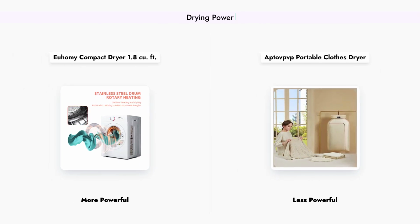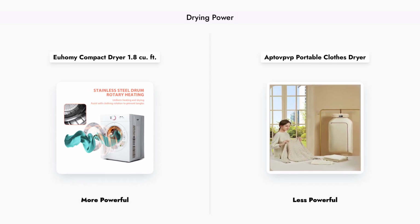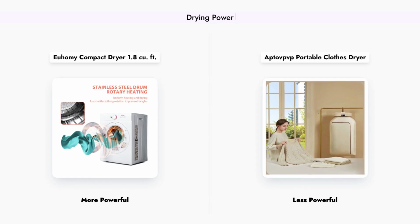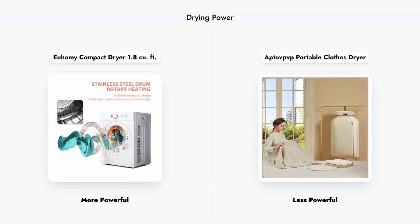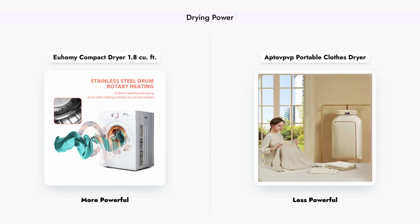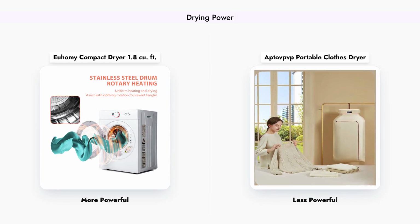When it comes to power, the Euhomy Compact Dryer operates at 1020 watts, providing efficient drying capabilities. On the other hand, the Apto VPVP Portable Clothes Dryer has a lower power rating of 600 watts, which may affect its drying efficiency. If you prioritize quick drying times, the Euhomy's higher power output is a significant advantage.